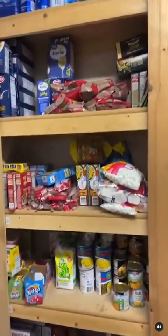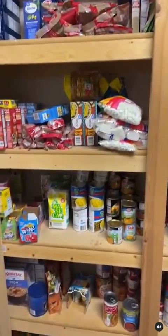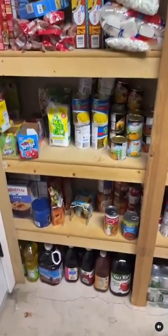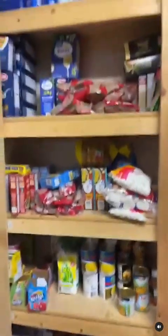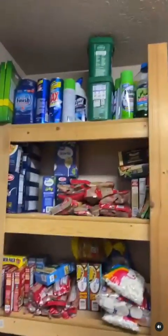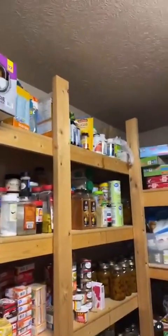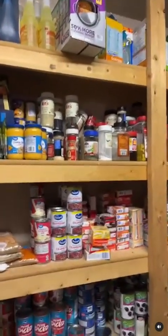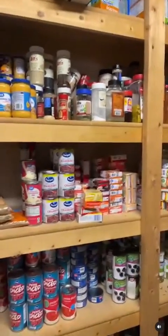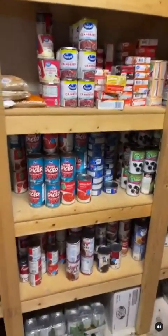As you walk in, this is kind of behind the door. This is not fully stocked right now. We probably stocked it up about 2 months ago, maybe. I have everything from pasta to canned fruit. I've got juices down at the bottom, pumpkin, hot cereals. And if you'll notice up at the top, there's cleaning supplies all across that row, along with vitamins and medicines.